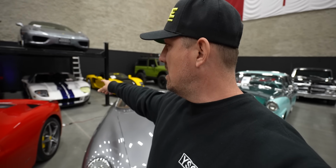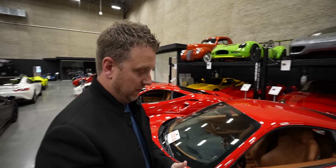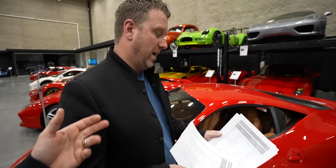Just out of curiosity, is a Ford GT on the list? Sure, it will for sure be. You think so? Oh, yeah. I don't know. It might miss it. 05 and newer. Oh, 05 and newer. Is there an 04? They got us.